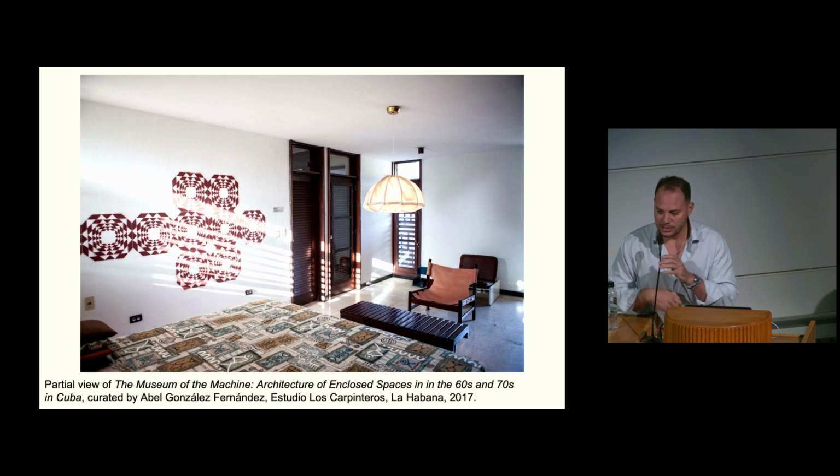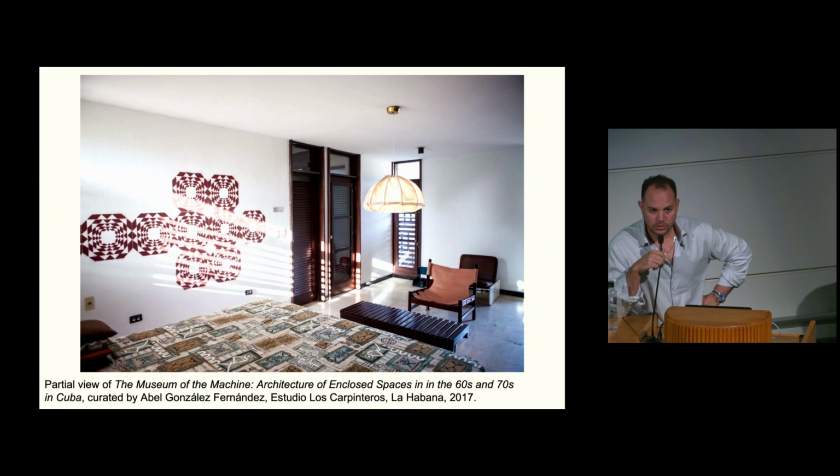He bought this house that belongs to the doctor of Fidel Castro. It was unfinished when the revolution came to power in 1959. It didn't belong to the doctor of Fidel Castro at first, but it was unfinished, and then it was given to the doctor of Fidel Castro, and it was finished by a crew of architects in which my grandfather actually used to work.